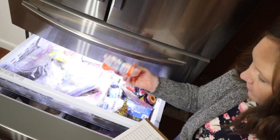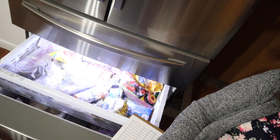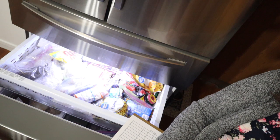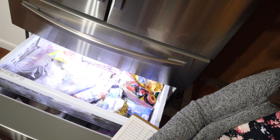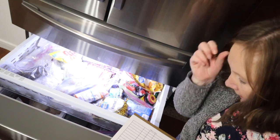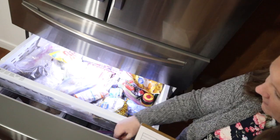I have 3 dinner rolls. Those need to be used. 3 dinner rolls. Making my nose run. Okay. And then this jar of yeast, I'm not sure is still good. I need to test that.